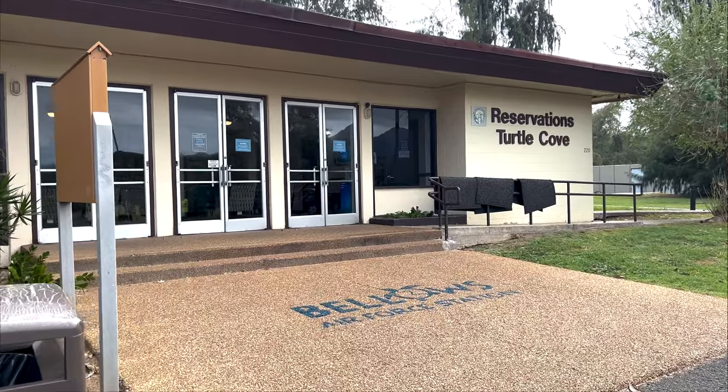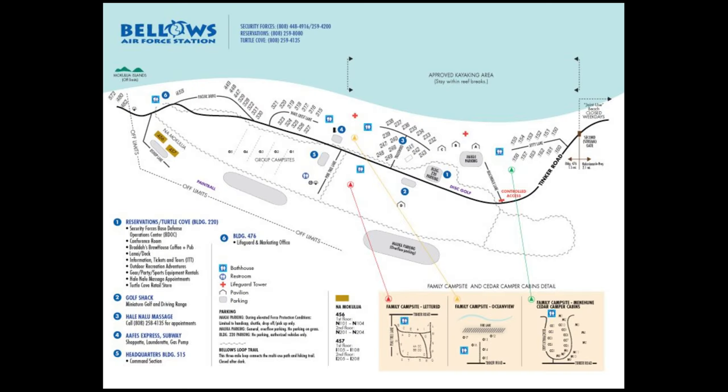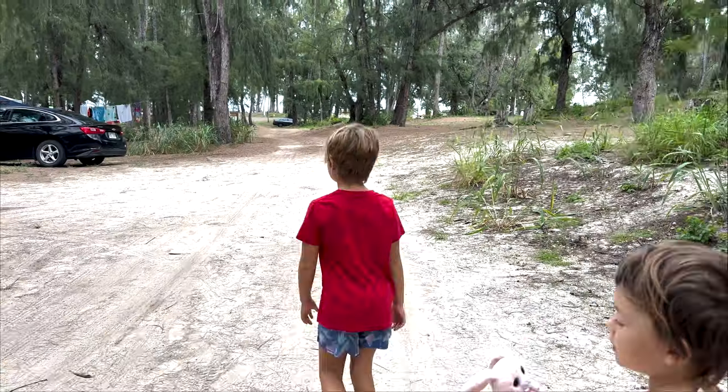But the girls and I stayed at what is known as the lettered campground. There's actually three different campgrounds on the base itself. Let's go on a walkabout. Let's go check this place out.